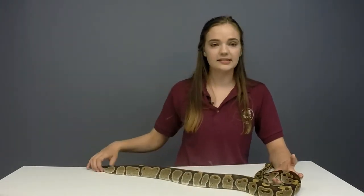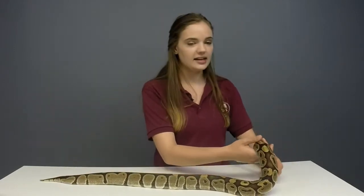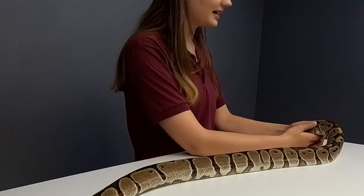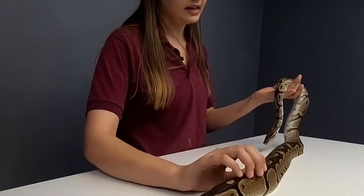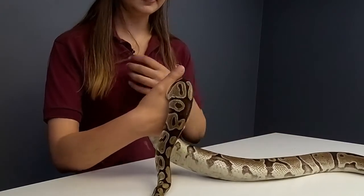This species lives in sub-Saharan, usually Western Africa, in the grasslands, and they spend most of their time underground in burrows. Ball pythons are also very popular pets, so if you know people with a pet snake, there's a very good chance it's one of these guys. They are very docile, very friendly snakes, and they have been bred to have many different cool patterns.